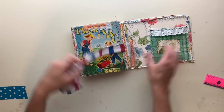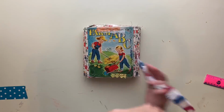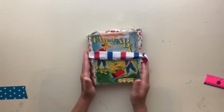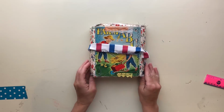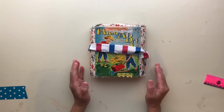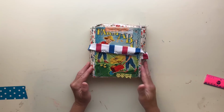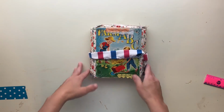Okay, so this is my little fabric storybook journals. And like I said, I only have one going in tonight, but I have several more that I will be listing next week and the week after. My goal is to list a few journals in my shop for the rest of the summer, just every week, list 3 or 4. That's my goal. We'll see what happens.